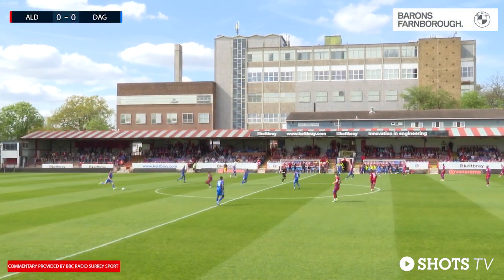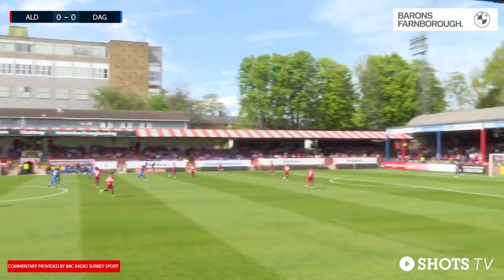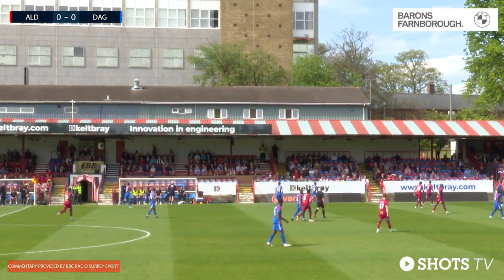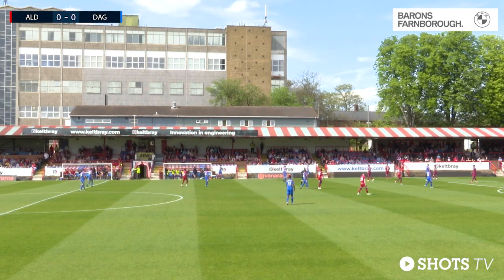Right, referee Robert Witten gets us underway here. Dagenham and Redbridge kicking towards the East Bank in the first half. They go forward and Alfie Saunders puts it into touch for a Dagenham throw.